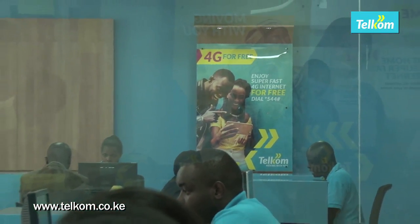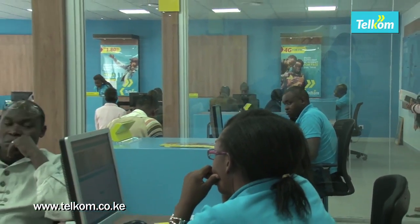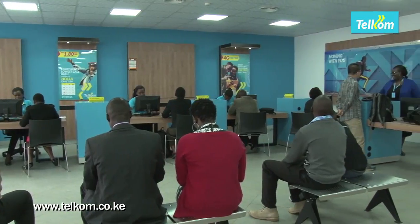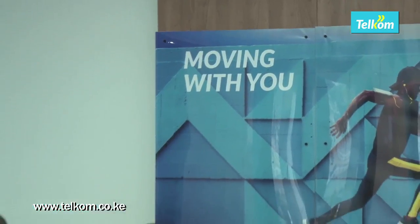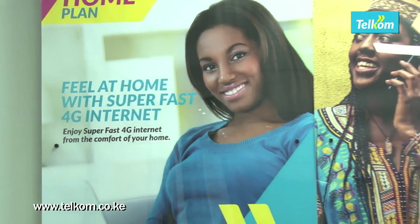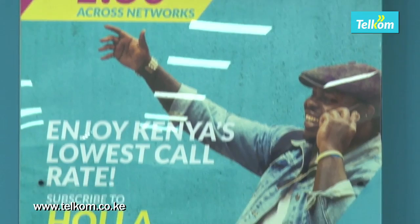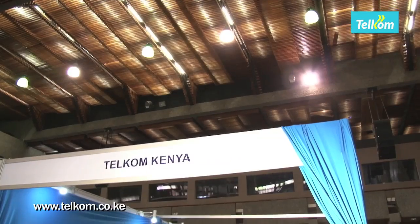Telkom Kenya is an effective and reliable telecommunications company. Being a government-owned company, Telkom was Kenya's first telecommunications provider. Having recently rebranded, the company has wide network coverage with a broad choice of offers and services to choose from. From 4G speed internet bundles to pocket-friendly texting and calling tariffs, Telkom Kenya is definitely moving with you.